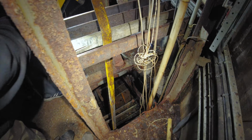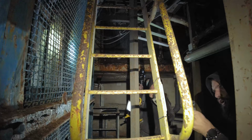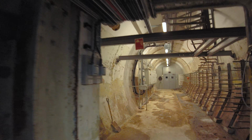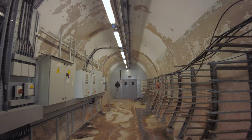How far does it go down? Right, so pump in, the steps down there as well. Look, it's another stairway to the surface. It's been tested recently. Telephone house. So we're not actually underneath Telephone House at the moment. Your nearest thing is shaft one. This is mental, mate. What do you reckon? I've never seen anything like it.